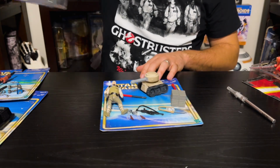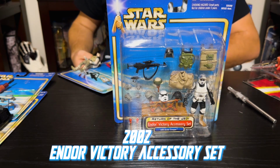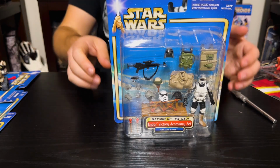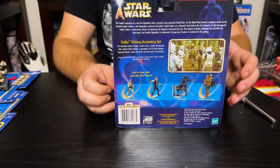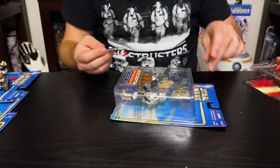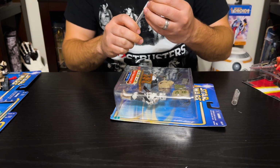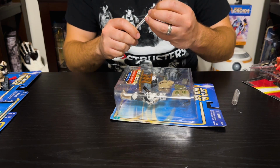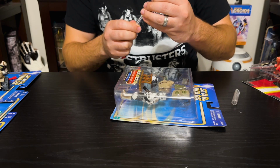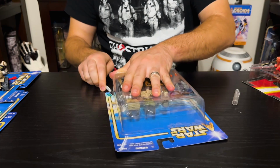All right, last but not least, my favorite, the Endor Victory Accessory Set. This came with a very unique piece, as you can see there, and that is the soldier helmet drums, which you could only get in this set. I saw this on the shelf a long time ago, I think back in Sears, when Sears still had a lot of this stuff, and I was like, that is probably the coolest accessory set I've ever seen. Because we've seen that in the movie, and we all try to recreate it, but Hasbro just made it here for you. So that is not needed.